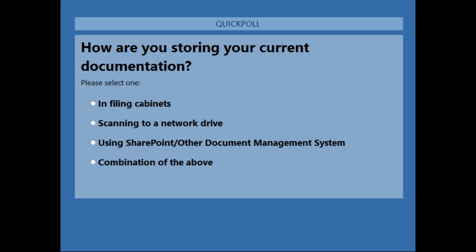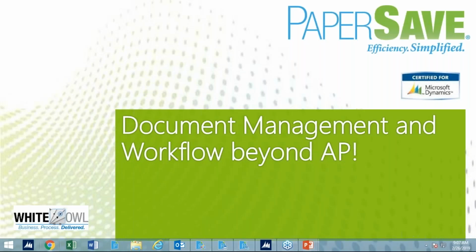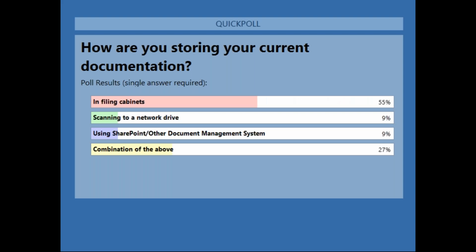And by looking at this poll, the majority of you are still using filing cabinets to store your documents, which, quite frankly, is what I was doing in the 80s when I was an accounts payable administrator. I think we'll go ahead and close the poll. How about that? Yeah, we've got the results on the screen. Perfect. All right. So as you can see, the majority of you are using filing cabinets. Some of you are using a combination of those filing cabinets and the above.